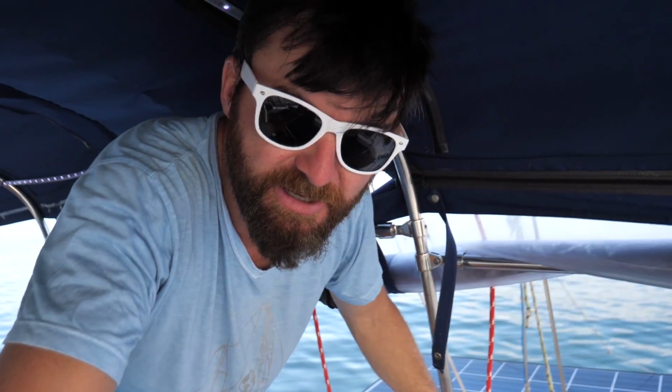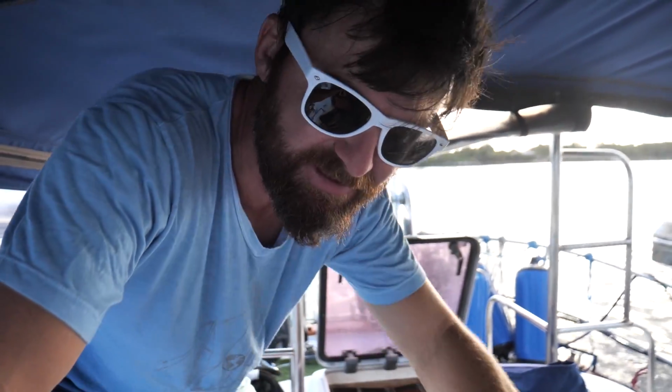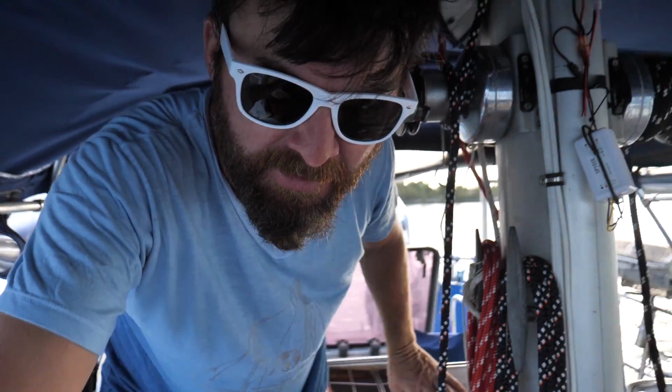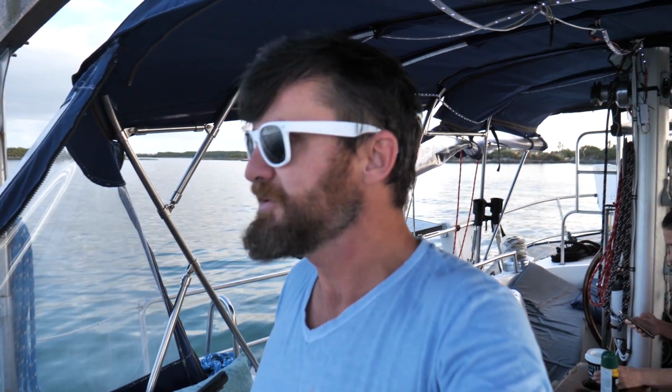There's a big debate on how deep your draft can be when you're going to the Bahamas, right? A lot of people say, you know, 5 feet or 6 feet or something. This is 6.8. And you just have to be mindful of it. Like there's a track in here where the lowest point is like 6.6, right? So right now the tide's about up 1.5 feet and it's going up still, so we should be good, right?